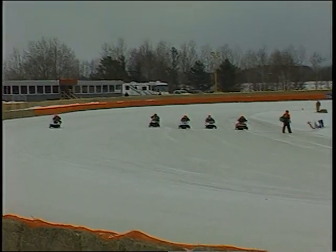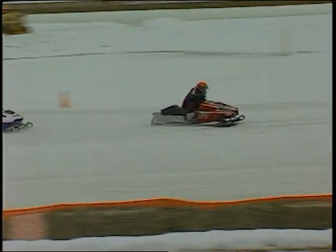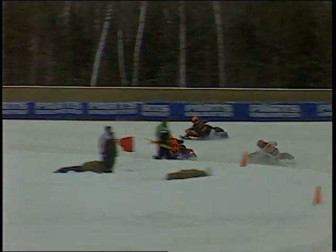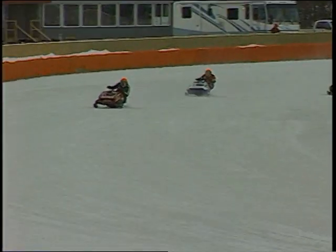These vintage machines take you back 40 years. They are the classic race sleds of that era, and they will put on a show today. It takes a different skill set to make a machine from the 70s work in modern racing, but these drivers will show they can get the job done.